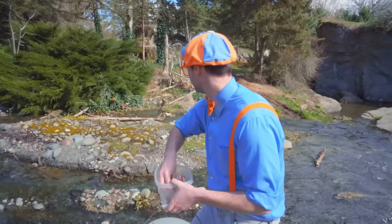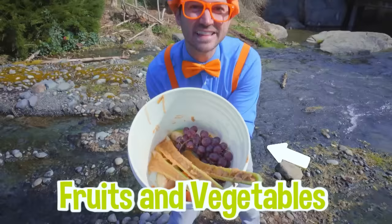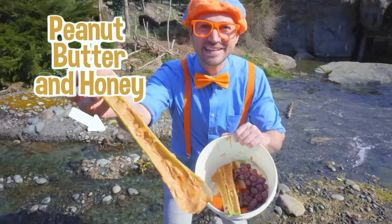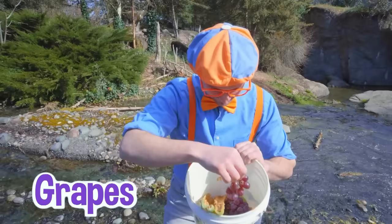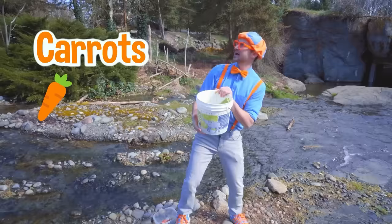Check this out. Yeah, there's a lot of fruits and vegetables in there. Yeah, I love fruits and vegetables. Yeah, like celery with some peanut butter and honey on top. Yum! Ooh, looks like we have some grapes. Yum! Ooh, and we have some pears. And we have some carrots. Whoa! And some apples. And some watermelon.